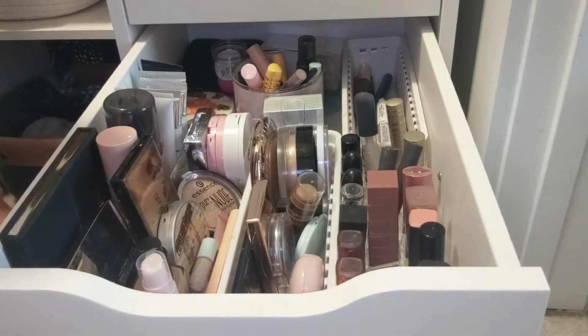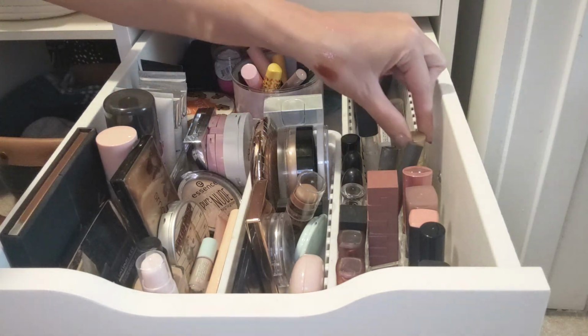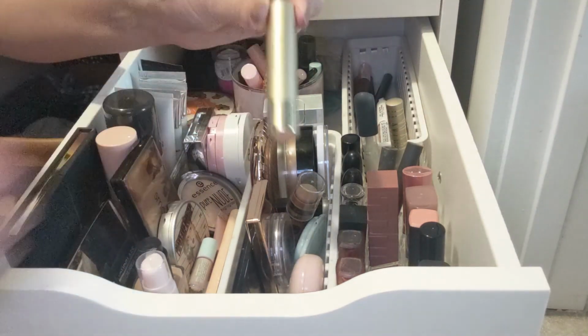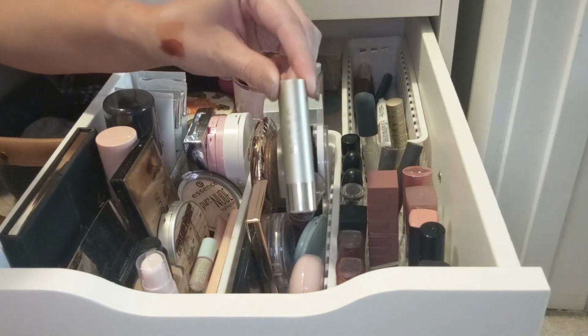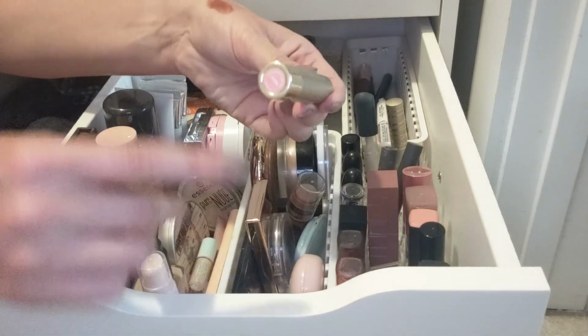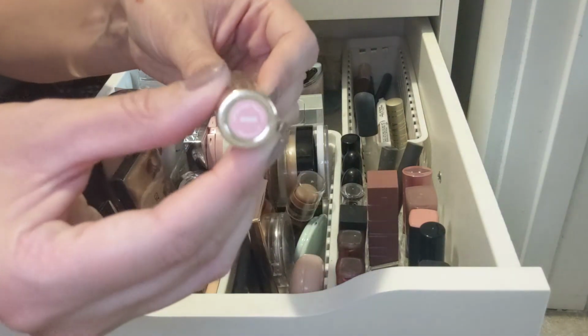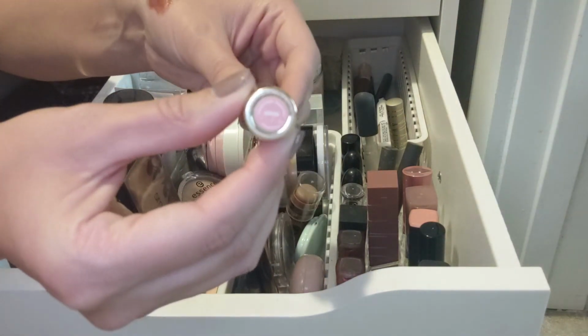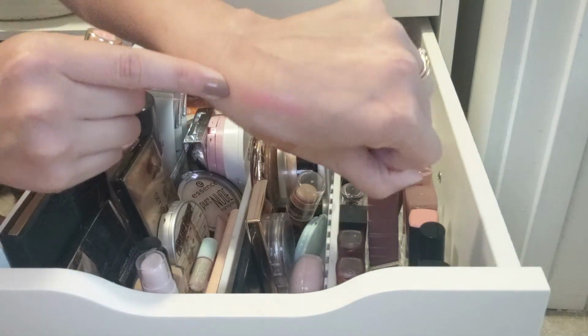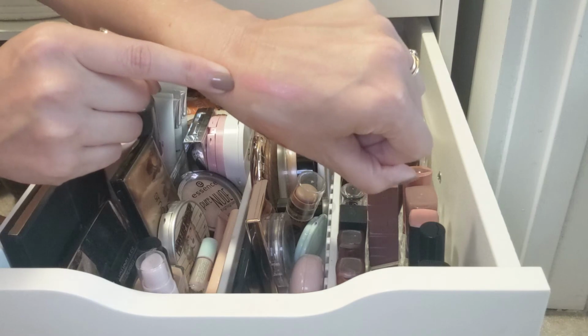For another lip product that I'm ready to get rid of, it is this lipstick from Stila in the shade Emma. I got this so many years ago, I believe from TJ Maxx or Marshalls, and it's just a super pink color. You can kind of tell that it would be pretty pink based on the label, but here it is swatched, and it is a nice consistency, like a nice wash of color.